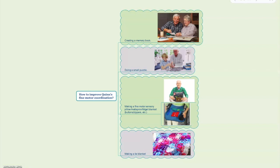Doing a small puzzle. The picture could be something he really enjoys, such as fishing or cars or anything. There's even some websites that you can use to create a puzzle with a personal picture. So that would be a neat option for him.